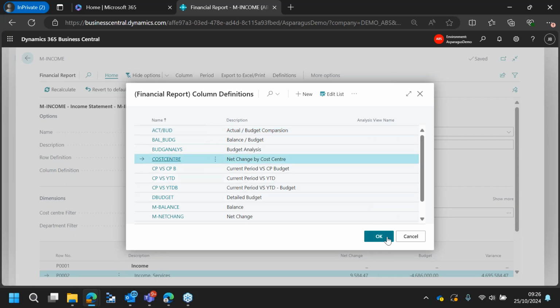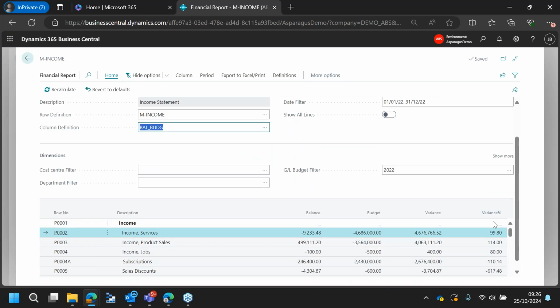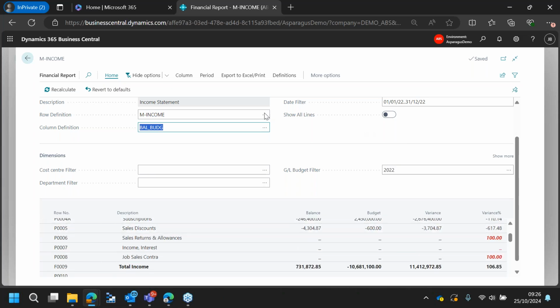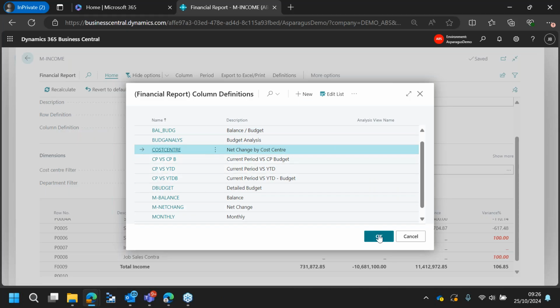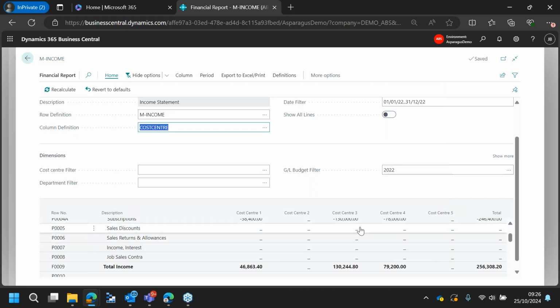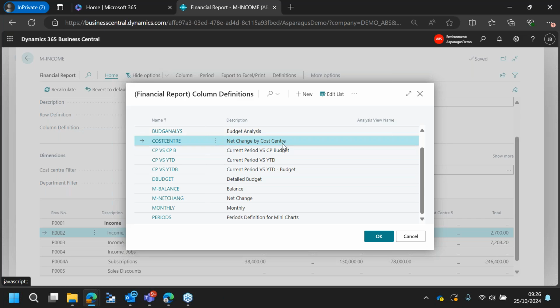I'm just going to show you a couple more just to give you an idea. Once again, let me go to balance by budget, just so you can see you can work out actual percentages. You can see a variance percentage. What you can also do is see your net change by cost center. Like we saw similarly with the analysis views, you have the option to create them as financial reports.